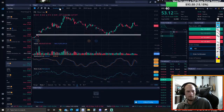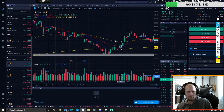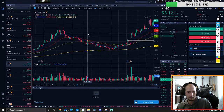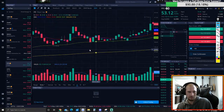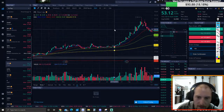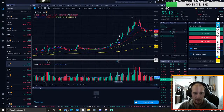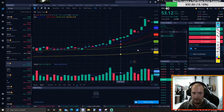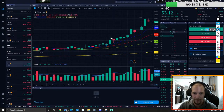So if, for instance, this green line's the 50 EMA, let's just say you use these EMAs, and I do use these EMAs sometimes when I am day trading. If some of you watch, I use them for price targets and things like that. Let's just say right here, the whole candle, the wick and everything, is part of the price action.